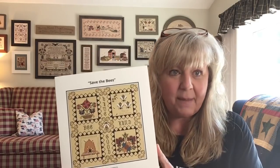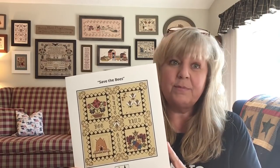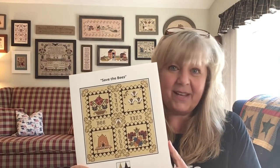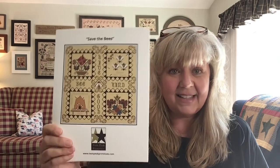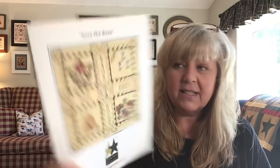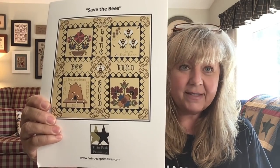I am so happy to gift it to my friends tomorrow. One of the girls, that is her thing. She collects bees. So I'm excited, and I put together some other goodies so I can share that with you next time. But I love this. I think it would be fun for others to stitch. I don't think it's terribly big, but I can tell you it is 203 by 203. So exactly square, not super small, but not huge either. So I'm excited about that. This is called Save the Bees, from the twins, Twin Peak Primitives, and maybe you might want to stitch that too. It's something nice and springy.